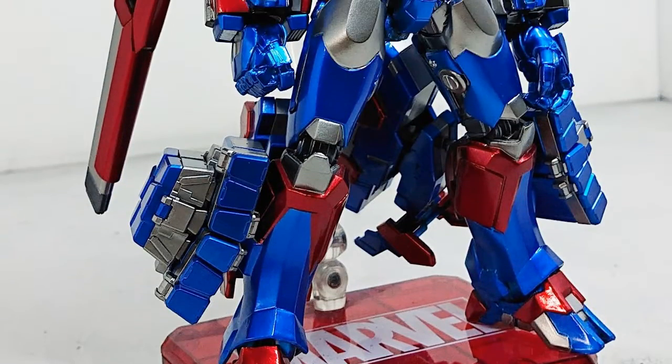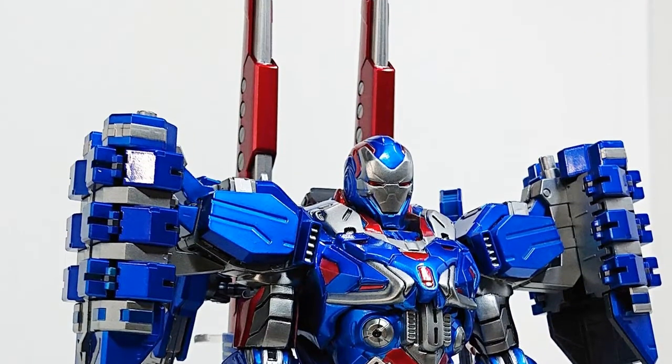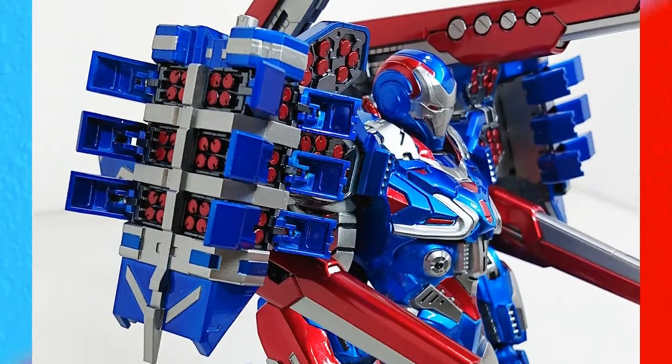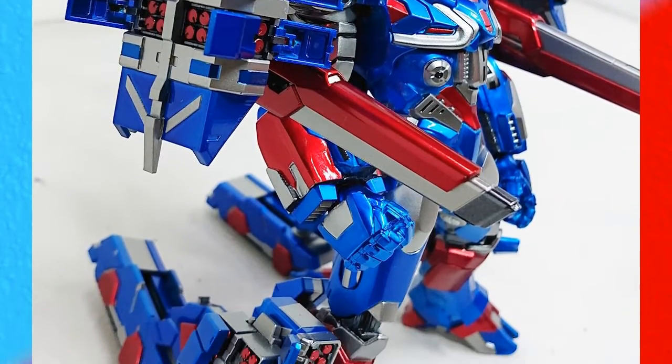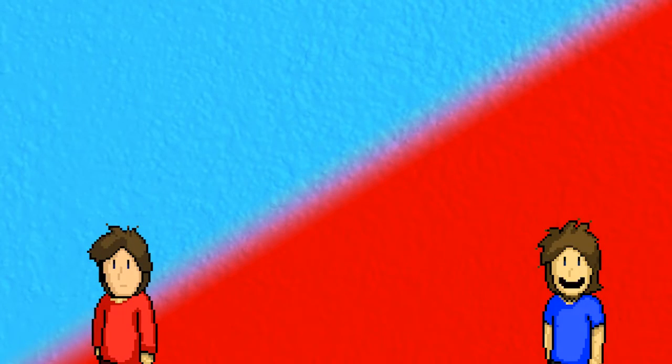Why would this be on your honorable mentions? The sheer ridiculousness of how much is attached to the figure, it's hilarious. What the hell? It's a sweet mod to the figure itself, but the extra guns are absolutely ridiculous. Perhaps that was the point. But now we must move on to the third figure I wanted to show you, Andy.